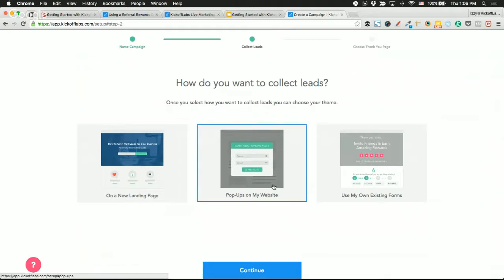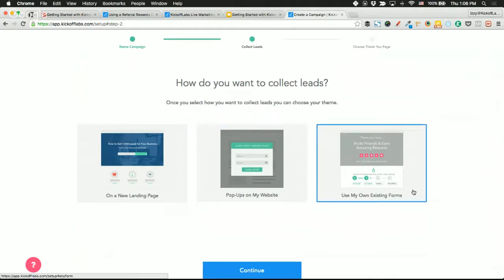In case you have an existing website, you can use either of our other options, which are the pop-ups on your website, or, in case you have an existing form on your website, you can install what's called our Any Form. You can't see it here, but any existing form on your website you can also connect to Kickoff Labs. So we give you tons of ways to connect to our platform. You don't necessarily have to use our landing pages. You could bring in any other page. You can use your own pages.